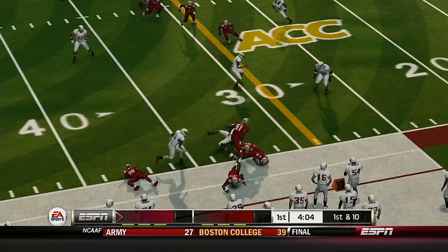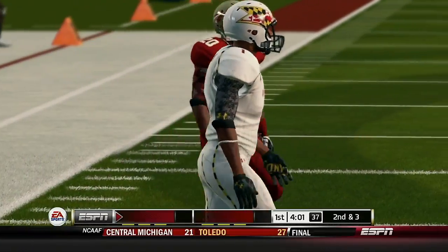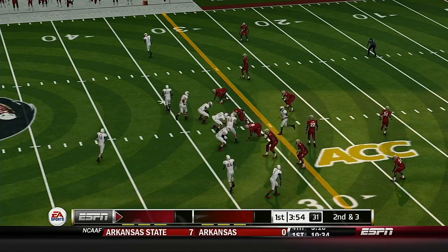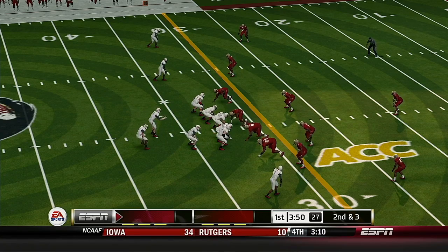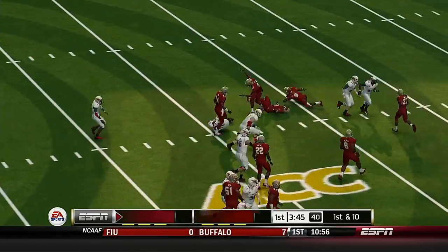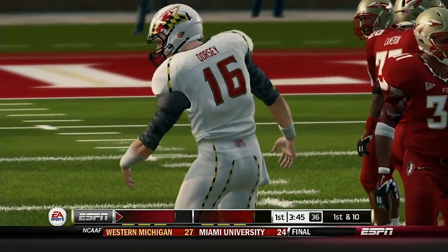Fires out to his wideout. Got an opening. Tackle around the 32-yard line. That'll bring up second and three. Four down. Come on, 16. Gains his way to the 23-yard line. So he keeps it, and he gets a big first down.